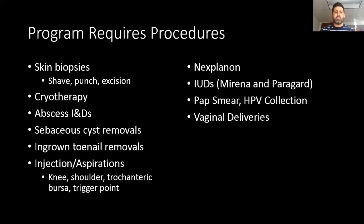So as part of the CCC, we talk about which procedures are required, and here's just a quick list of things that we really make sure that all of our residents are ready to go. So, if you come to our residency program, you're going to be able to graduate with these skills and then be able to translate that wherever else you go.